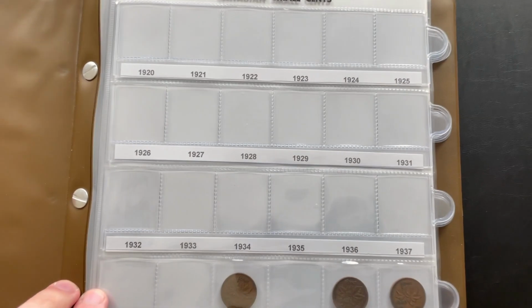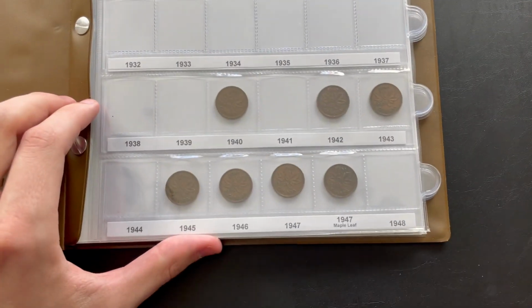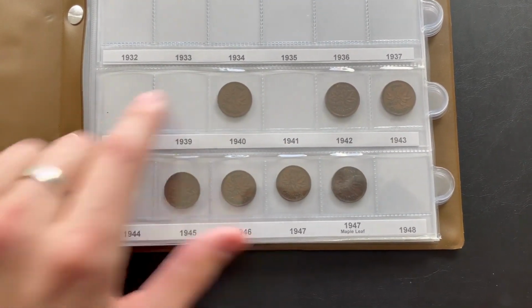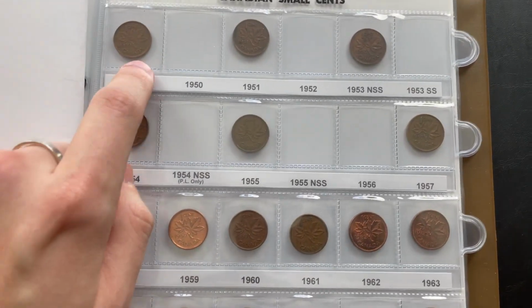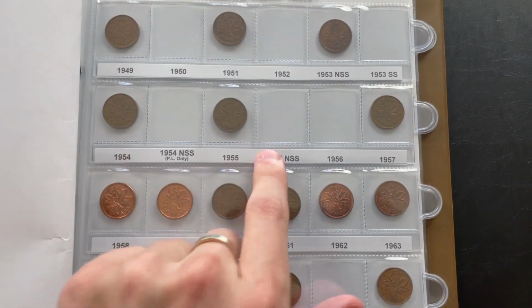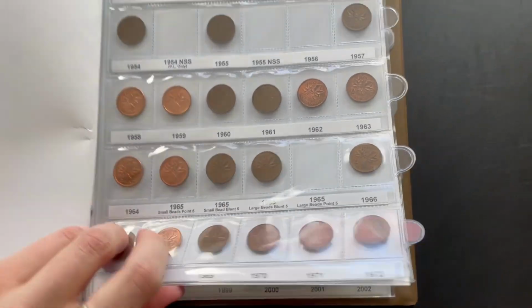Then moving on to our Canadian cents collection, let's go ahead and open that up, and you can see we don't have any of the King George V's. We have quite a few of the King George VI, although we are missing a few of them still. Moving on over to the next page, a few of those, I guess these are still King George VI, and then some Queen Elizabeths here that we are still missing.